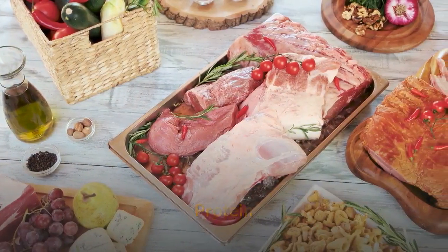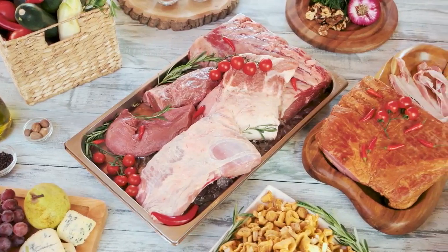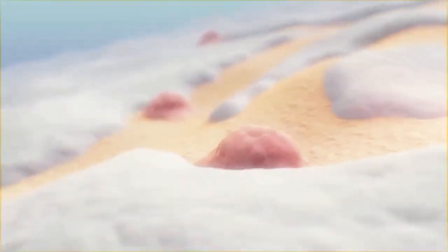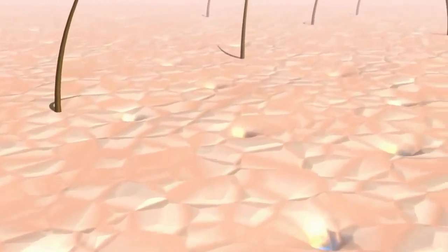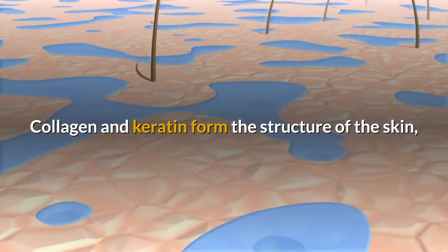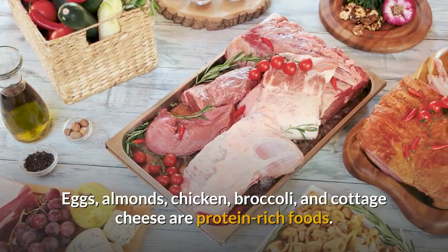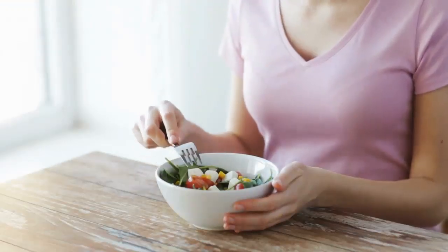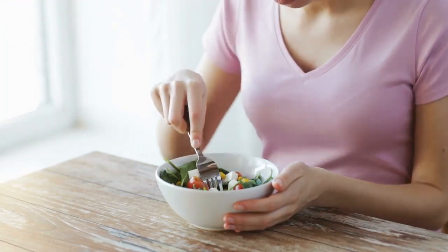Protein. Eating foods that are rich in protein provides the body with what it needs to produce amino acids. These essential building blocks help produce other proteins, such as collagen and keratin, which are excellent for skin health. Collagen and keratin form the structure of the skin, as well as protect it from UV ray damage and free radicals. Eggs, almonds, chicken, broccoli, and cottage cheese are protein-rich foods. Incorporate these into your diet so your body can produce its essential range of amino acids.